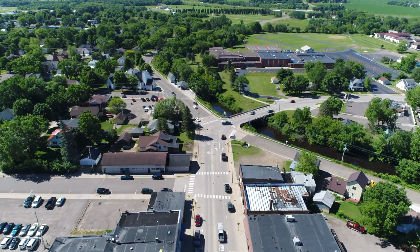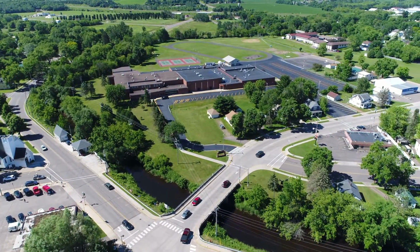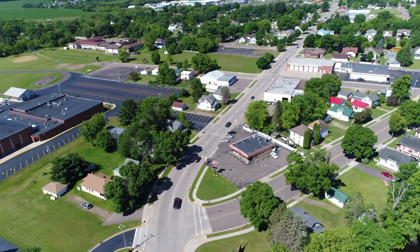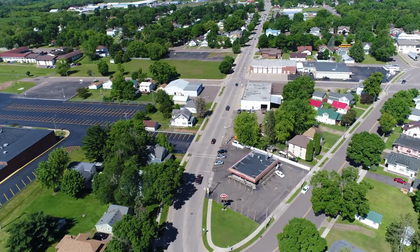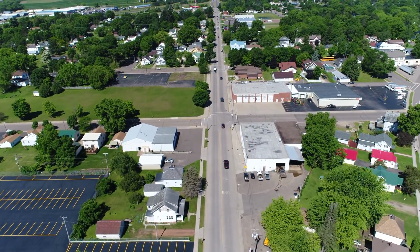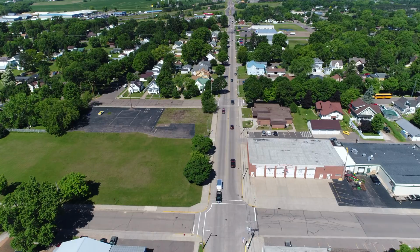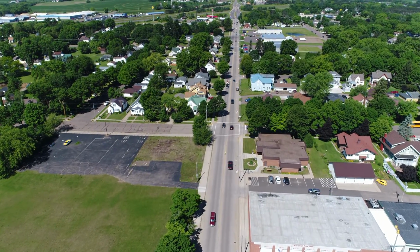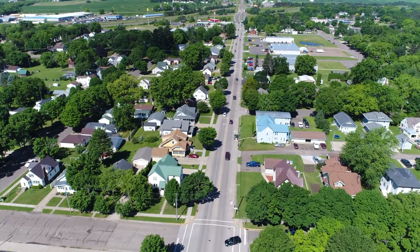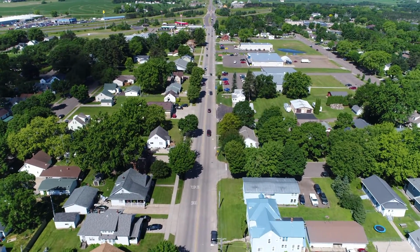And there's a few cars moving around on a Friday. And now we're going to turn down this road here. I believe that might be the fire department right below us there. And this road's going to take us right out to Highway 53, going north and south.